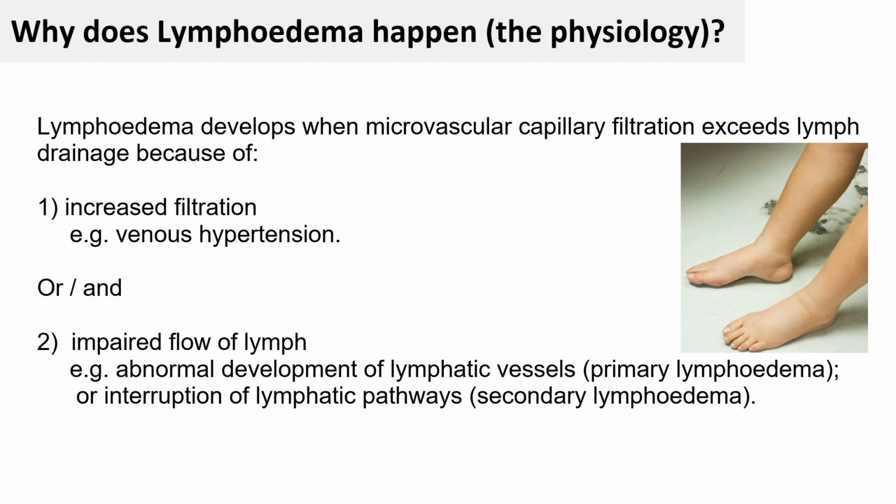Firstly, there may be increased filtration, so the pressure might be higher within the blood vascular system, for example, in varicose veins, and it's forcing more fluid out, essentially doubling the workload of the lymphatic system. And it's gone, I'm not working overtime, you're asking too much of me. It fails, and then the person swells. The other scenario is that a normal amount of capillary filtration is occurring, but the lymphatic system can't cope with what's being asked of it. And that can happen in primary lymphedema, where the lymph system hasn't developed properly, or from a secondary cause, such as cancer-related treatment, where the previously normal pathway has been damaged or removed. And sometimes both scenarios can happen.